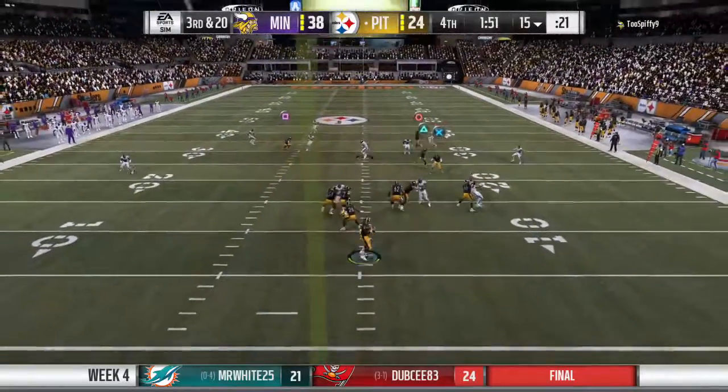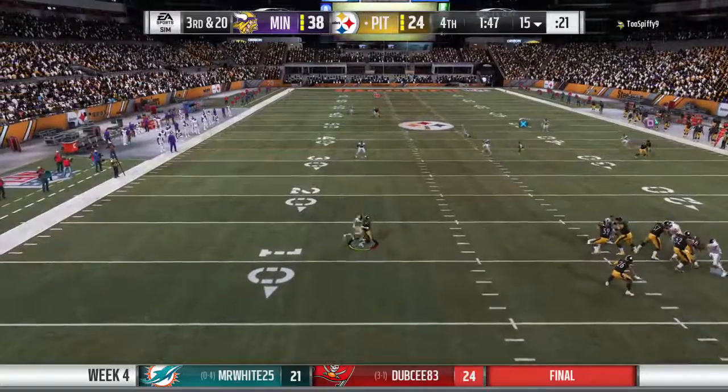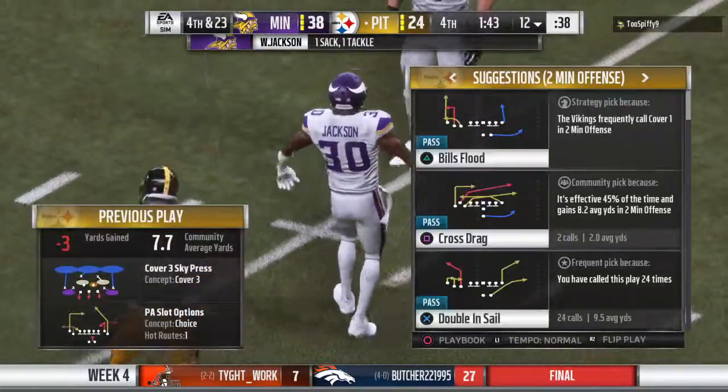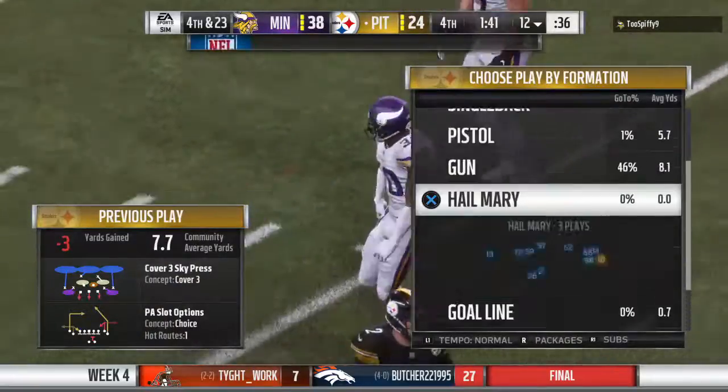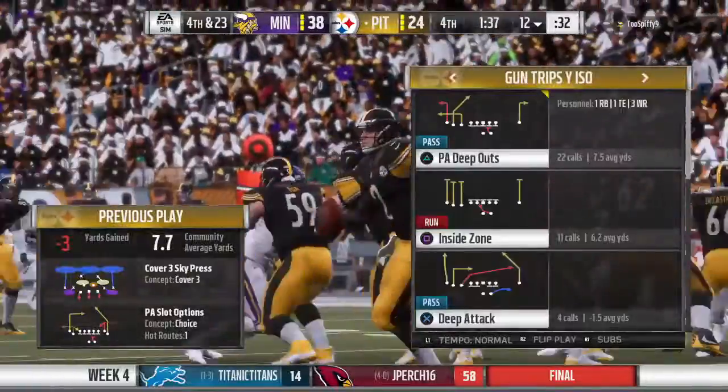Now Rudolph. Buying time to his left. And he can't get rid of it. He's taken down. We've watched this a long time, and I still don't believe we get it. 3rd and long. Why are you calling play action? Yeah, because they're not going to bite defensively, right?